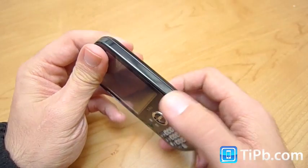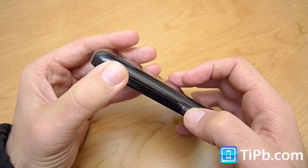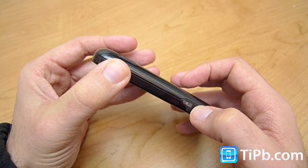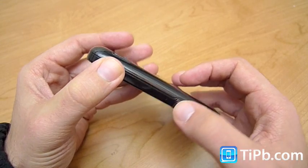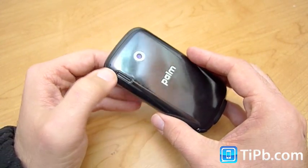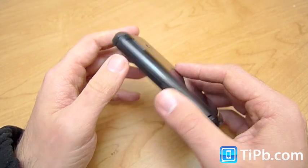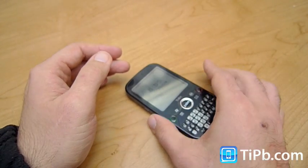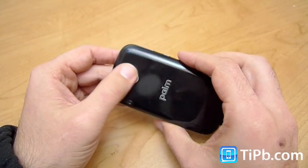On the other side, we have a Wi-Fi button. The Wi-Fi gets favored nation status for its own button. I'm not sure why it, above all radios, is so honored, but it is. You can press this to toggle Wi-Fi settings and on-off status. On the back, we have the nice speaker, which is on the side, which is a really good idea because that way, if you put it down, it doesn't cover the speaker and totally destroy your sound. It's on the side there, along with the Palm logo and the camera.